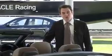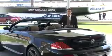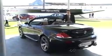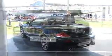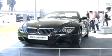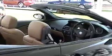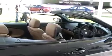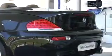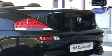Now, if you thought convertibles were just hairdressers' cars, this could be the car that's going to change your mind. It's the M6 convertible and it's BMW's fastest ever drop-top. This aggressive-looking front end contains the same 5-litre V10 as the M6 Coupe, and it uses the same 7-speed SMG automatic gearbox with electronic settings that range from fast to super fast. It'll hit 62 miles per hour in 4.8 seconds. That's just 0.2 of a second slower than the hardtop.